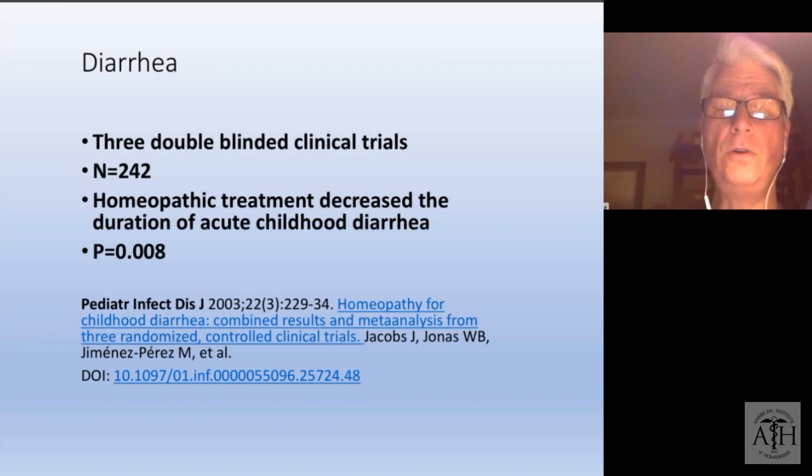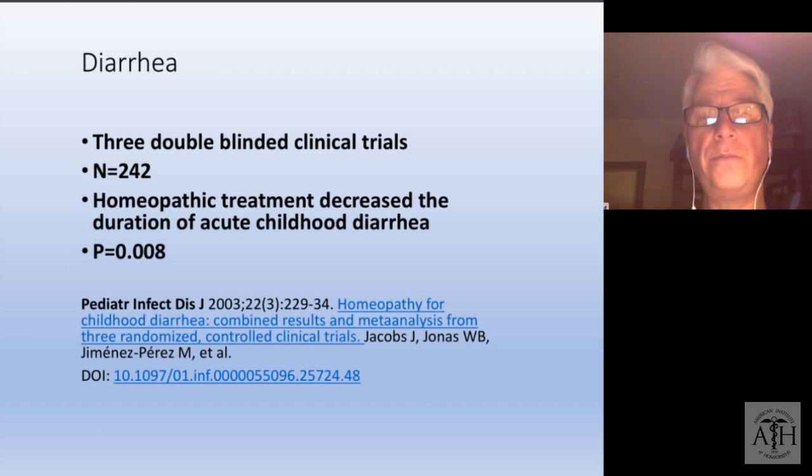As we know, diarrhea studies done on different populations looking at 3 double-blinded trials of 242 participants, and the homeopathic treatment group had a shorter duration of childhood diarrhea.